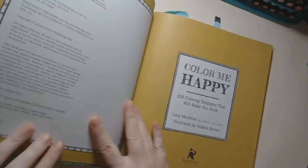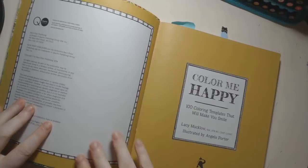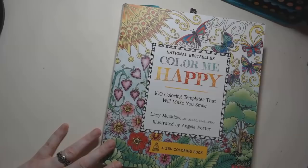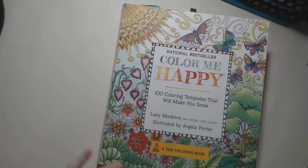I have my little kitty bookmarks here. As you can tell, it's obvious you've been in this book a lot from the spine. Let me zoom in just a little bit. Before we get started, as we always do, let me grab a Creative Haven book. Creative Haven books are always good to compare to because they're kind of an average size book. So, oh, not that one though.